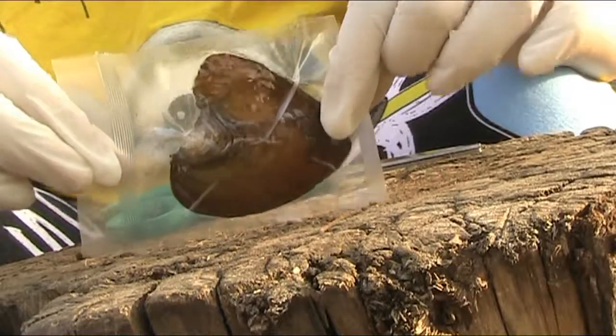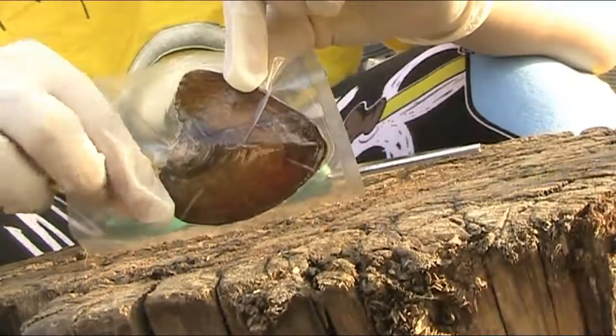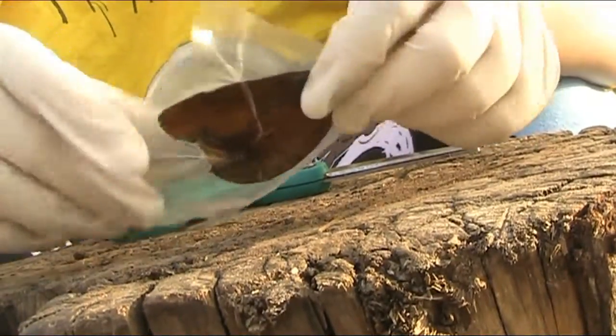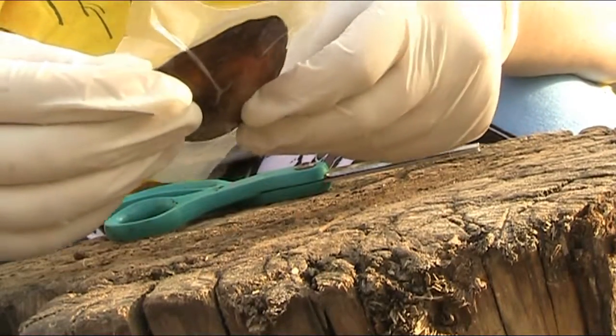Today I got one of my freshwater oysters in the mail. This one's supposed to have 7 to 11 pearls in it. So we're going to give it a whack and open this thing up. I have taken it outside because I'm sure this thing's going to stink.